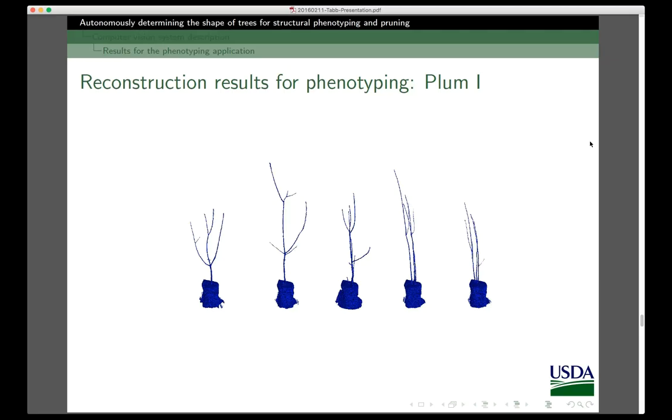these trees have very, very thin branches. That's a big struggle with these, because in the pruning application, you're only interested in larger branches, but in the phenotyping application, they're interested in the small details.